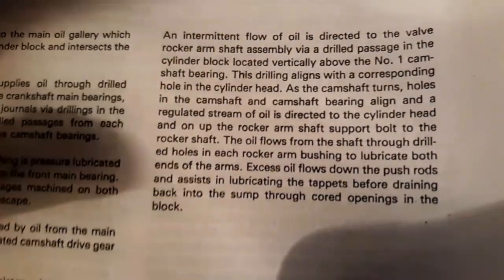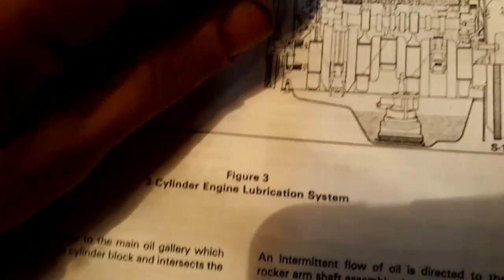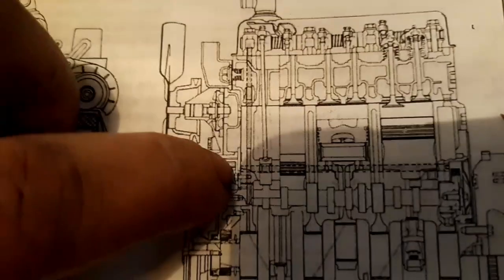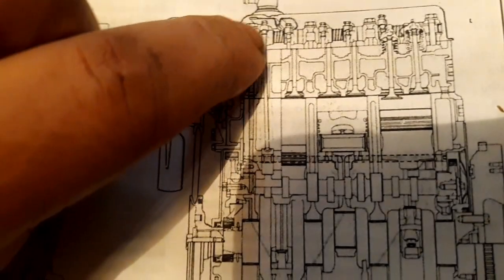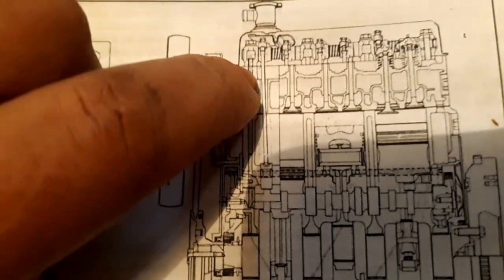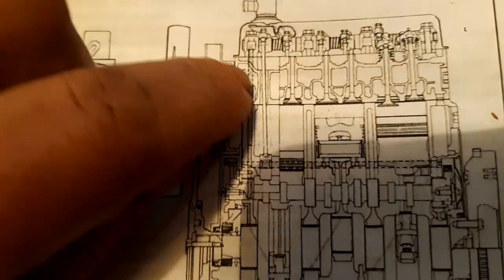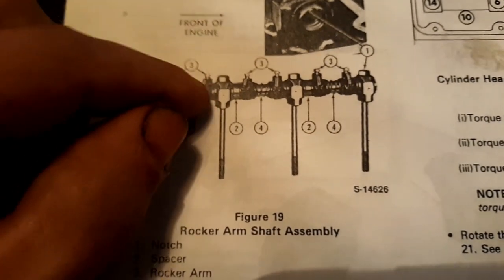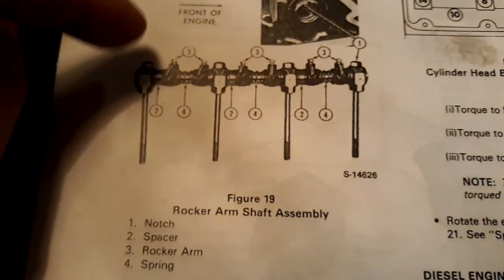So to paraphrase what that's saying, basically oil gets shot up through holes in the camshaft bearings. It's probably hard to see in this picture, but you can see this kind of shaded line right here. That's where it gets shot up into the camshaft right here. And then it goes through the camshaft to lubricate the rocker arms and the push rods. So that's pretty critical to lubricating the rocker arms, this whole shaft, the push rods, the valves.